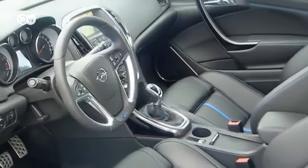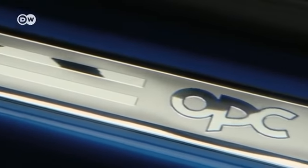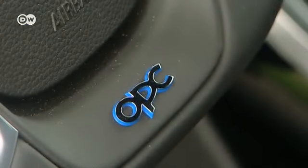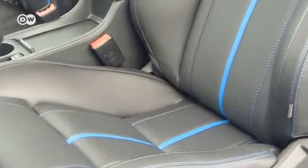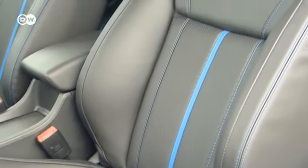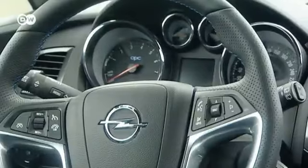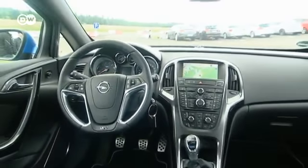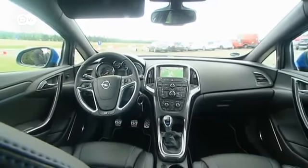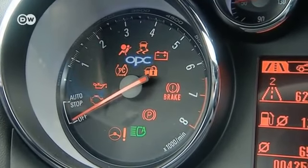Speaking of the interior, it's also adorned with the OPC logo. The door sill panels, the steering wheel, the stick shift, and the bucket seats, although the latter cost an extra 2,000 euros. The multifunctional sports steering wheel and the sat-nav with touchscreen are standard. All of which has you clamoring for a bit more.